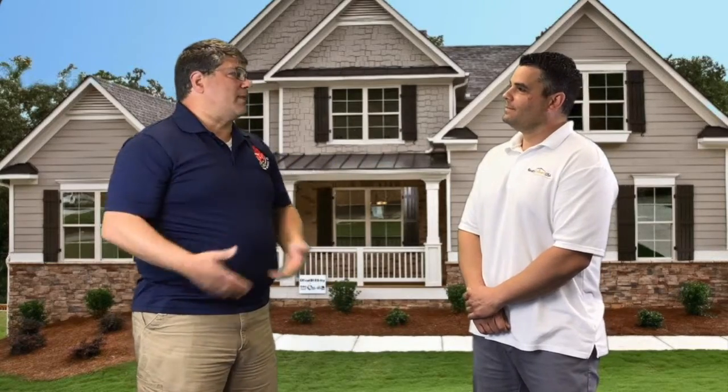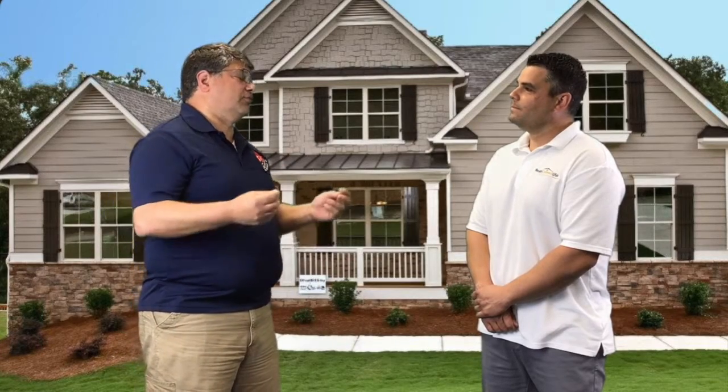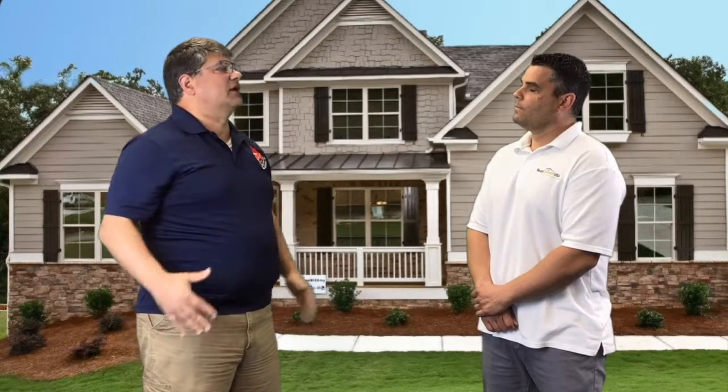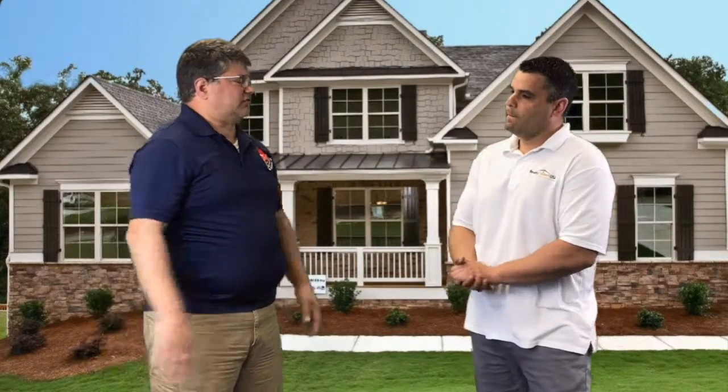Work our way through the home. At the end, we're going to get up into the attic of the home, which we're looking at insulation, which is important, but also proper ventilation. We have to have an attic that breathes properly to help for air exchange, help the roof last longer, keeps the insulation lasting longer. Okay.